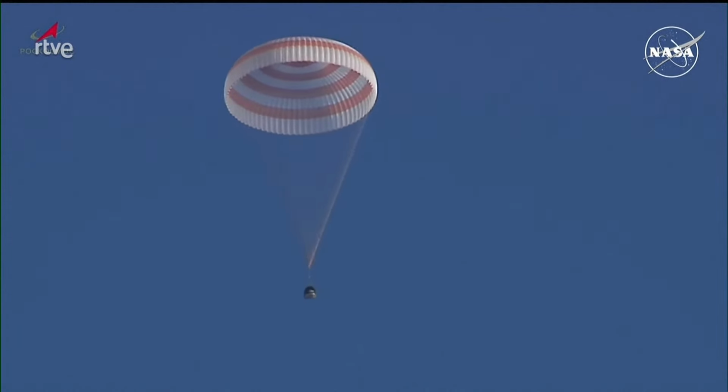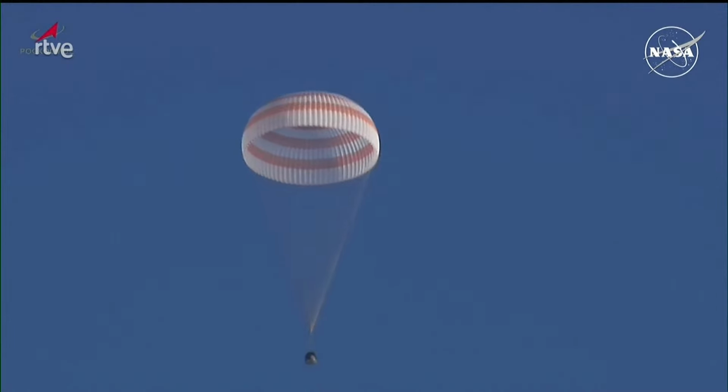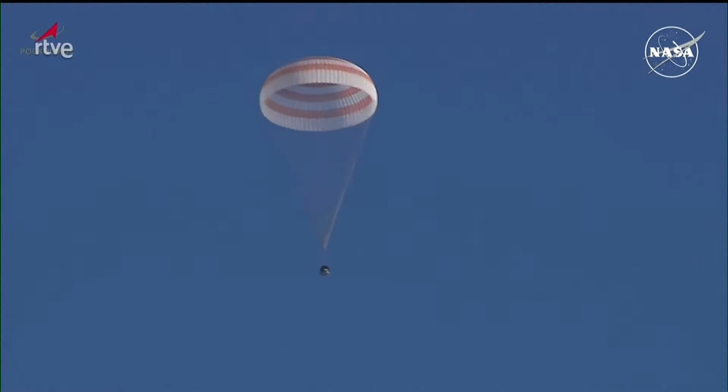Antares, search and rescue team. Barometric altitude 1880. 1880.